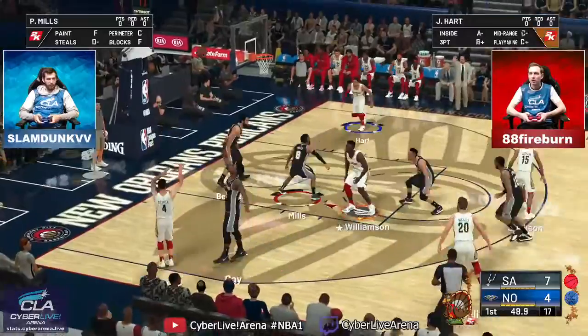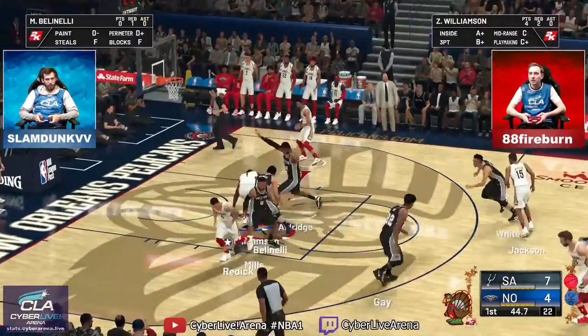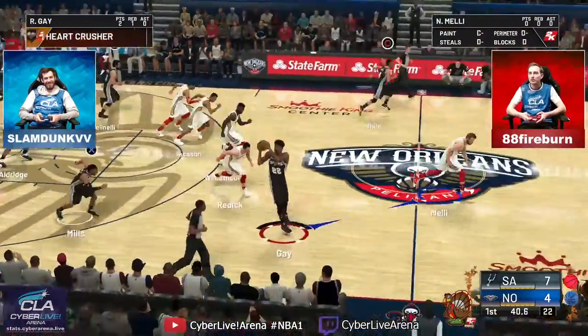Redick is in the corner. And again, no good by New Orleans. Here's Williamson. Oh, and he plucks it off the glass. Wow.